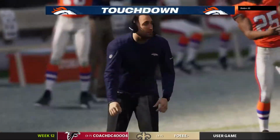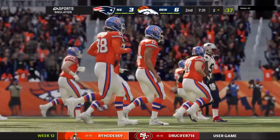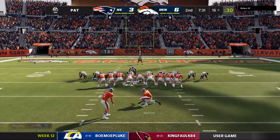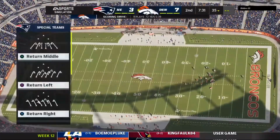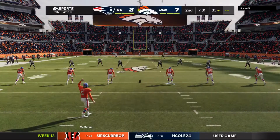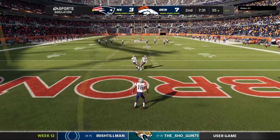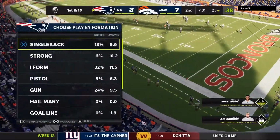Touchdown, Broncos. CeeDee Lamb, his 4th touchdown on the year. And the Broncos have taken the lead. Extra point from McManus is good, and that makes it a 7-3 lead. After the touchdown, here's McManus now to kick it away. And the mile-high air in full effect as that's out of the back of the end zone for a touchback.